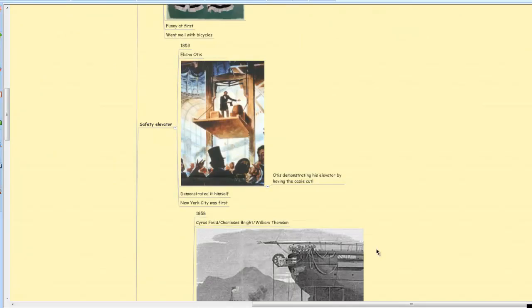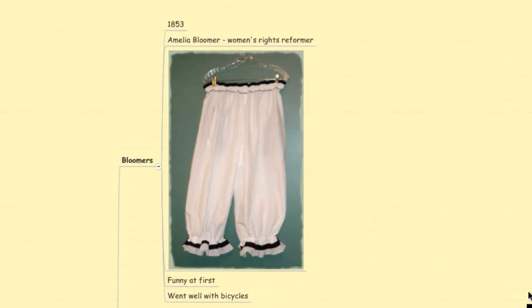Starting with the inventions of the 19th century, and these are not in the same order as they are in the book, we have 1853, Amelia Bloomer, who was a women's rights reformer like Charlotte in the Writing Freedom story that you read. She believed that women were equal to men, so she enjoyed wearing what she invented as bloomers, which were long pants. At the time, women only wore skirts or dresses. They didn't wear pants. So everyone thought she was very funny at first, but a short time later when the bicycle was invented, it was discovered that women can't ride bicycles very well wearing skirts, so pants became quite useful at that time.